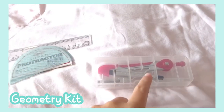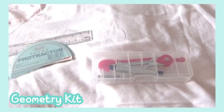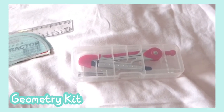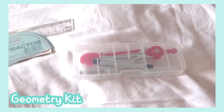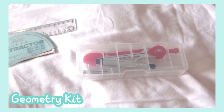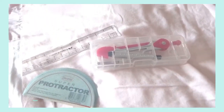There are some compasses that only come with a wooden pencil, which I don't like, because I have to find super small pencils. But yeah, you might also need that ruler shaped like a triangle, but we didn't use it, so I don't need to buy it. So basically, you need a geometry kit.